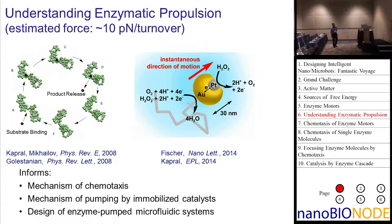But this is an important issue, and it informs on the mechanism of chemotaxis and other things that I will talk about. Now, chemotaxis. This is the hallmark of living systems. Living systems move towards gradients of their food or fuel or whatever you want to call it. And up until we observed it, it had never been seen in synthetic systems. And the question was, can single molecules chemotax?